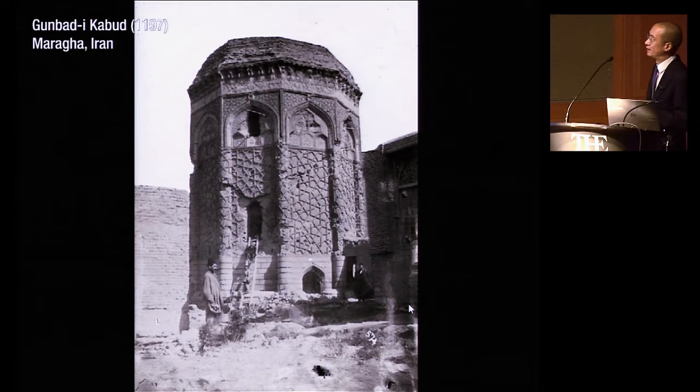Okay, so for the final Seljuk example, let's take a look at the Gunbadi Kabud from Maragheh. So all the photos that I've shown you previously were ones that I took myself in Anatolia. This one, you can see the people are in traditional dress, and that's because this photo is from the 1870s. So this was actually taken by a man named Antoin Sevruguin.